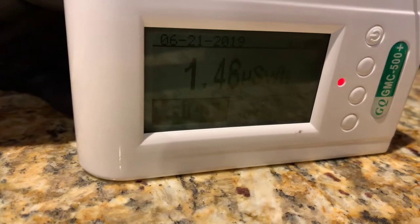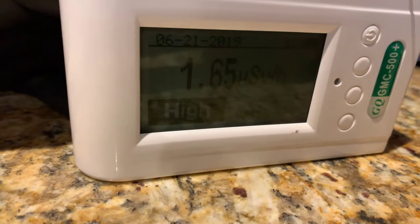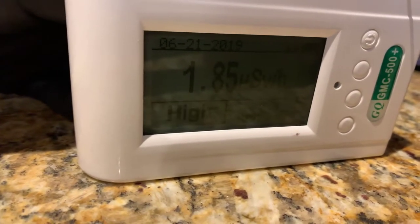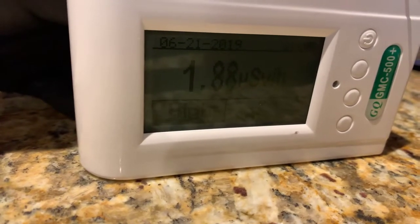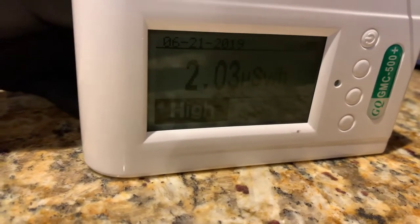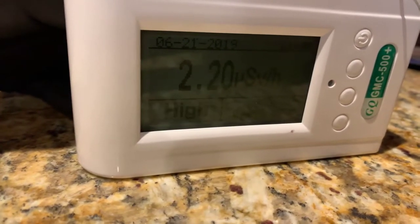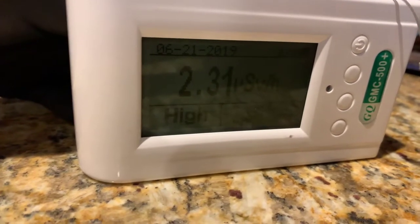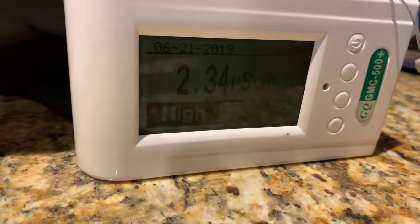So this is actually detecting the beta particles that are coming off of the uranium inside of the ore, and also the other elements in there that uranium makes as it decays, like neptunium, plutonium, stuff like that. Now we're up to over 2 microsieverts per hour, and it's still climbing. About 360 counts per minute.